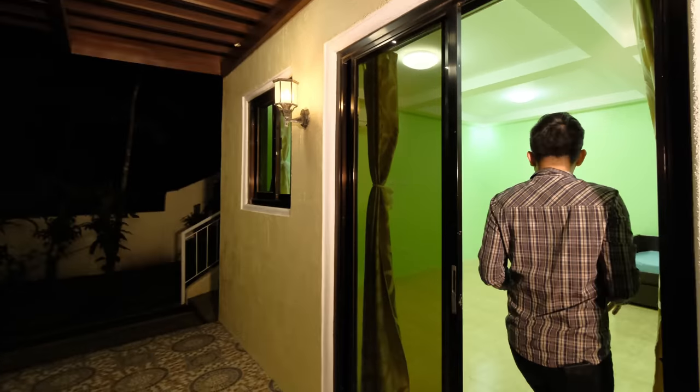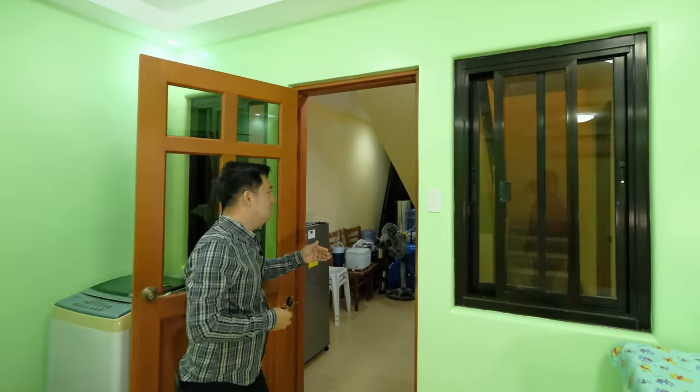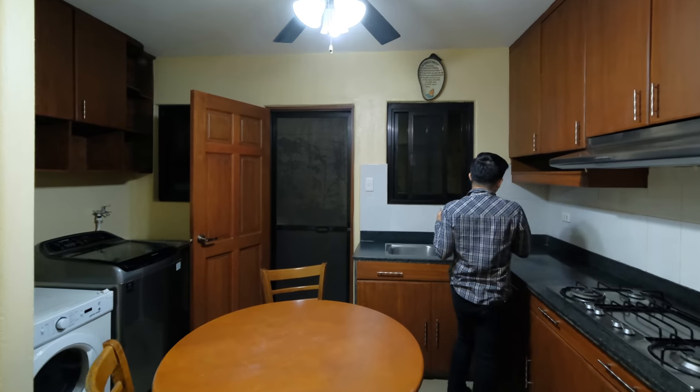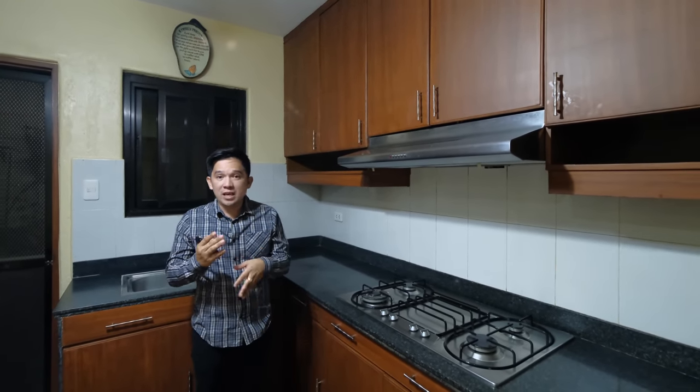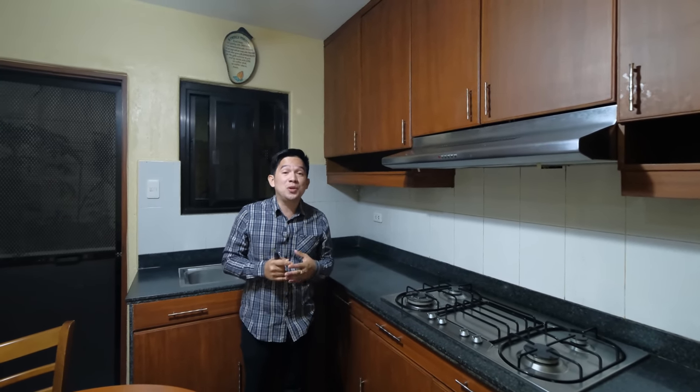And then, over there you have, wow, you have an L-shaped kitchen. This is your dirty kitchen or your everyday kitchen. Now, just imagine, you have a property or a house with two kitchens.